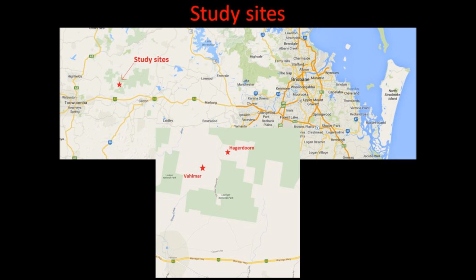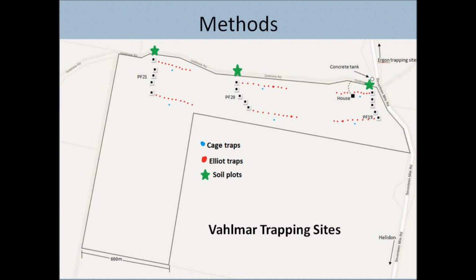The study sites were in Helidon Hills, shown here by the red star on the first picture, and then zoomed in to show the individual sites on the second picture. The top site is Haggadorn, and the second site is Valmar. These are both located in Helidon Hills. The Elliott traps were set along a line 10 metres apart. The cage traps were set around the 5th Elliott trap, and the soil plots were placed along the road. You can see this on the diagram shown.